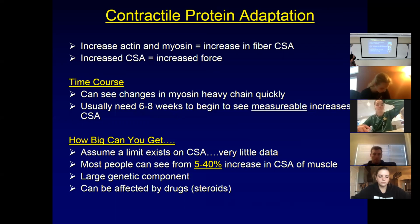Well, we call this a contractile protein adaptation. Okay, we are physically making more actin and myosin in our muscle fibers, in their nuclei. And we're going to integrate that additional actin and myosin into the sarcomeres. We're going to make more sarcomeres. Okay? We don't get more fibers, but our fibers get more sarcomeres. They get wider, they get fatter, they increase their cross-sectional area. That, in theory, should make them strong.